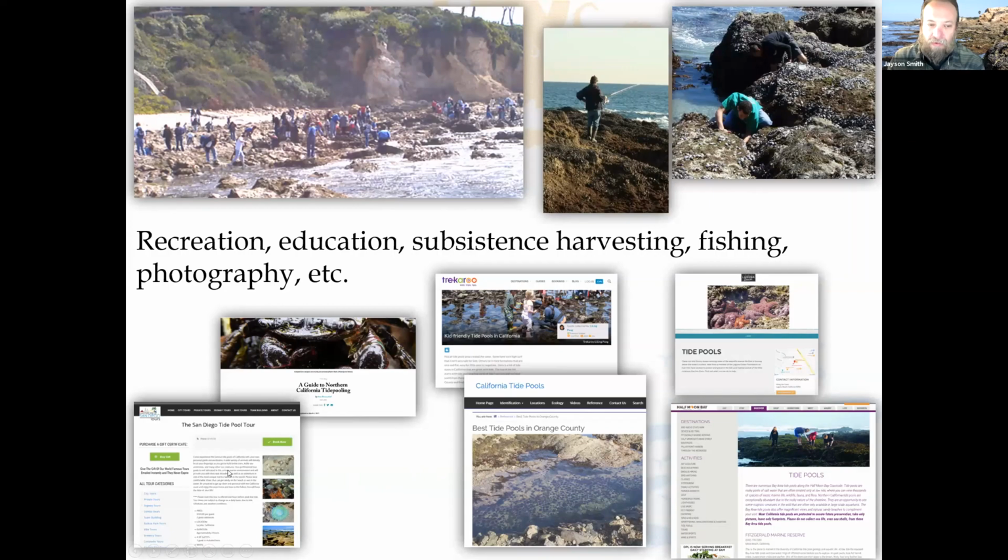There's actually quite a bit of tourism that revolves around tide pooling. There are tide pool tours that you can pay for in San Diego. There are lots of online resources, and lots of cities that actually advertise pristine tide pooling if you come to their cities.